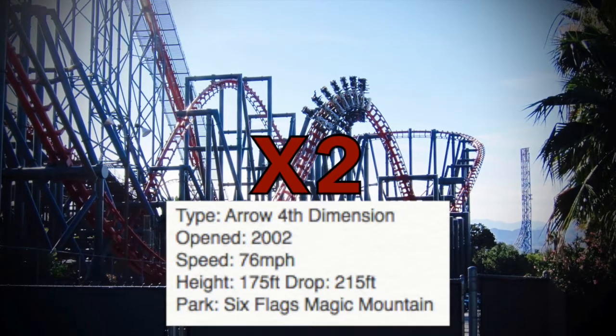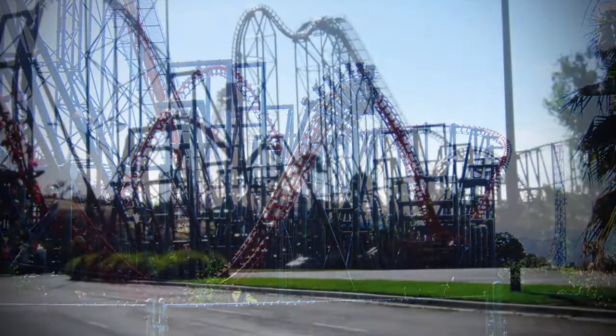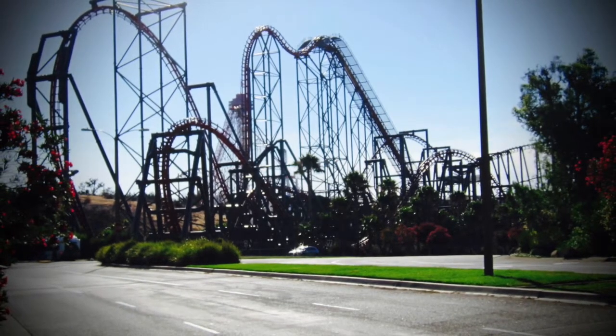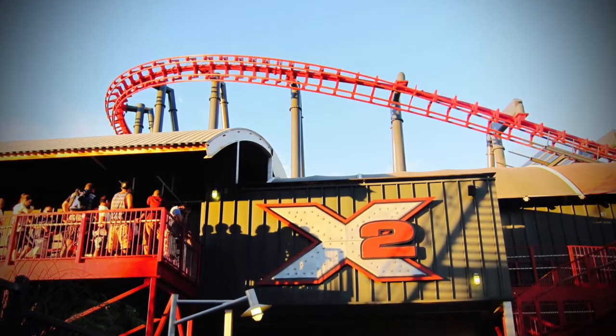In at number 8 we have X2 at Six Flags Magic Mountain. This is an Arrow 4th Dimension coaster and it is just on a whole different level of craziness. It is a bit rough, but the rotation of the seats just makes it one extra crazy experience. I love the ride, and when I rode it the fire effect was working which made it that little bit better, and it is in a great setting in California, so that is one wicked ride.